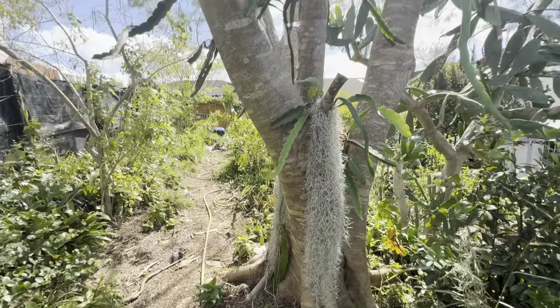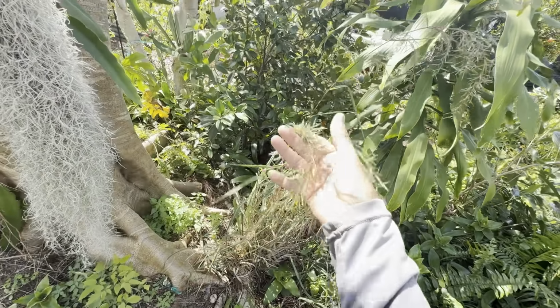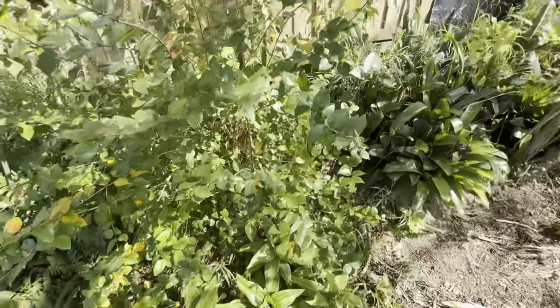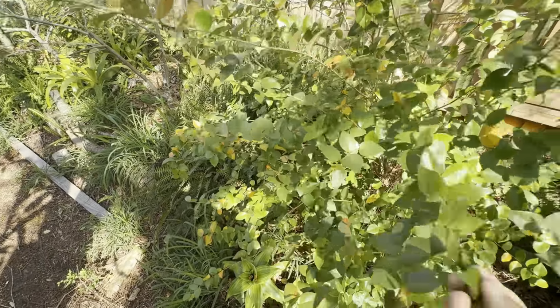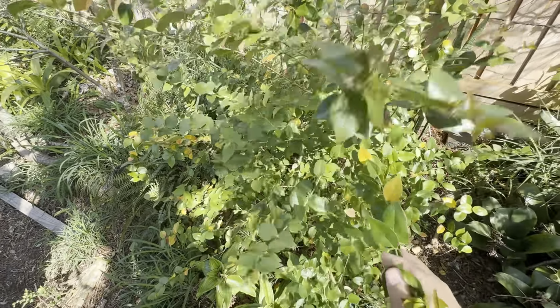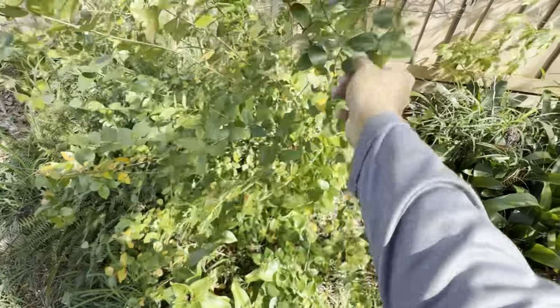So this is my dragon fruit. Another dragon fruit that I have growing up the tree. Lemongrass blooms, in case you guys never seen them. And this is the... shoot, I forgot the name of this one. But it's the one that tastes like turpentine.